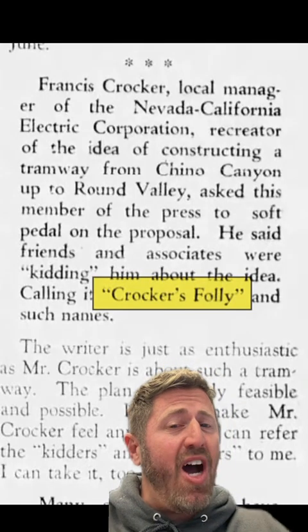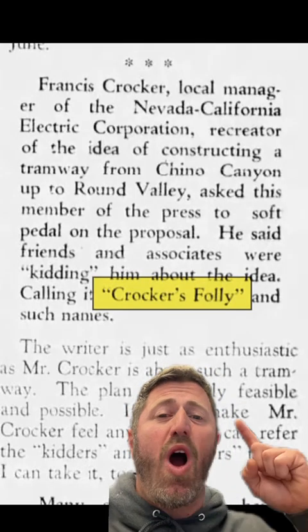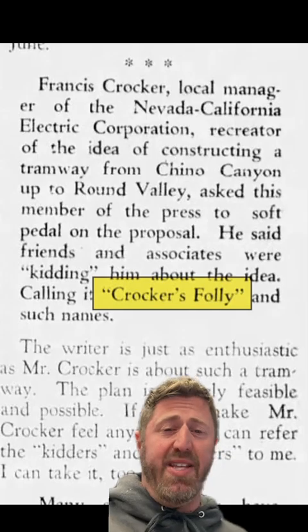Now, the aerial tram was first proposed by electrical engineer Francis F. Crocker during a 1935 trip to Banning with the Desert Sun newspaper publisher Carl Barkow. On a typically hot desert day, Crocker gazed to the 10,804-foot high peak of Mount San Jacinto and then proposed building an aerial tram up the face of Chino Canyon. Now, initially, people scoffed, and one paper even called it Crocker's folly for even proposing the idea.